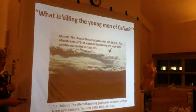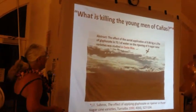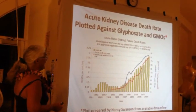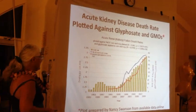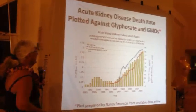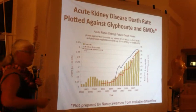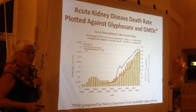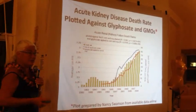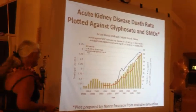They've been increasing the use of glyphosate right before the harvest, and the people who are working with it are getting sick, are getting kidney failure. So here's another plot. Acute kidney disease, death rate, plotted against glyphosate and GMOs. This is the glyphosate, this is the GMO corn and soy, and here's the death rate from kidney disease. Very good match. And you can see we have a huge and increasing problem with kidney failure. All these people on dialysis these days, it's a very big cost in our country. We have very high kidney failure rates in Louisiana where they grow sugarcane. I mean, it all fits.